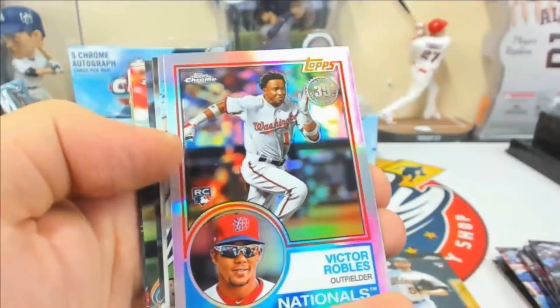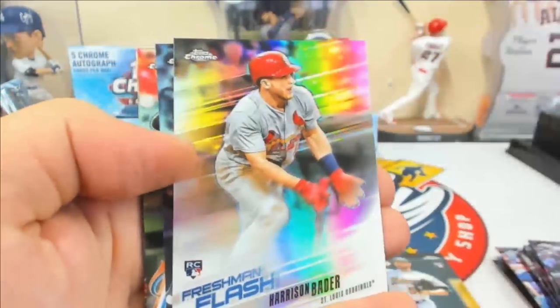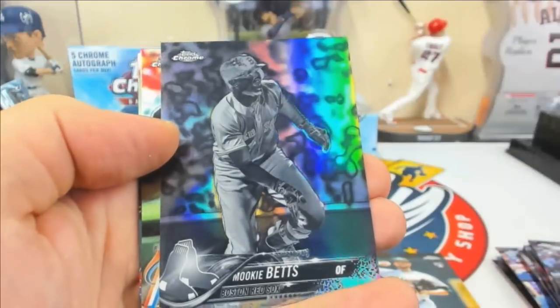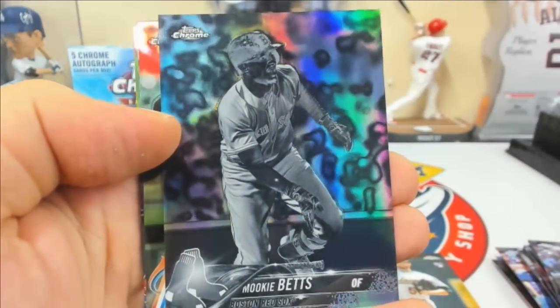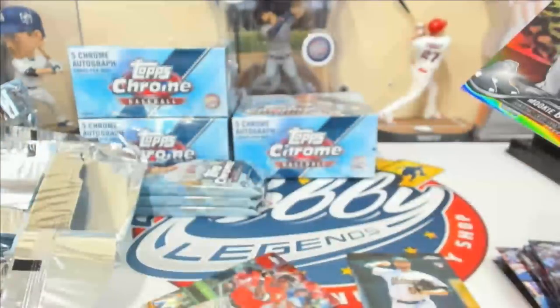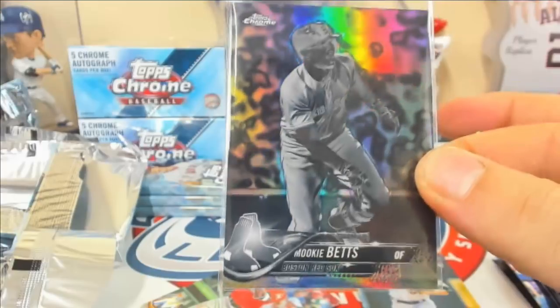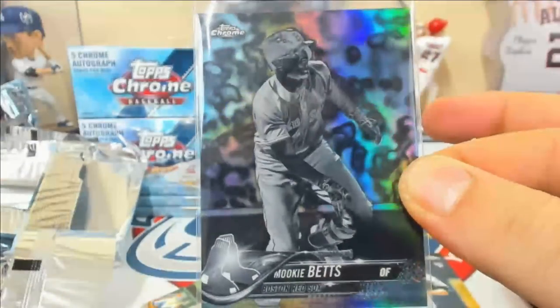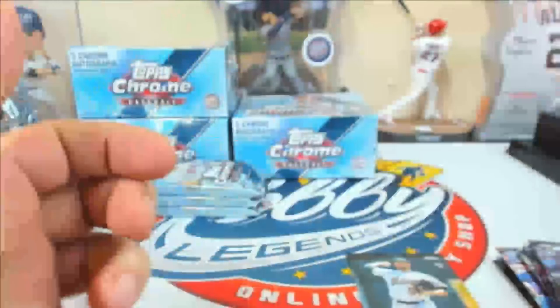Edwin Diaz, refractor. Victor Robles, 83, rookie refractor insert. Mancini, future stars. Bader, freshman flash. Nice movie bets. Black, white, negative. Benjamin on the board there. So we can get your nice endeavors. Cool looking movie. Base.